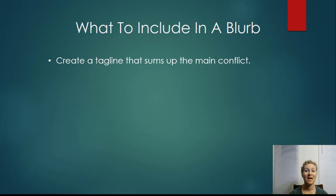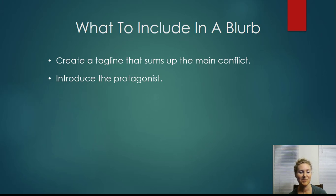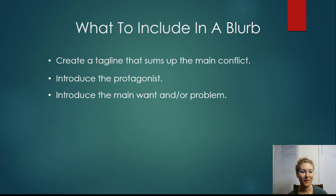One of the first things that I always do is I create a tagline that sums up the main conflict of my book. That is super important, and I'm going to go into detail more on that in a minute. You're going to introduce the protagonist, because if we don't know what the book is about or who it's about, it's kind of hard to get emotionally attached to it. Introduce the main want and/or problem. This kind of repeats what the tagline does, but it does it in a more fleshed out way.